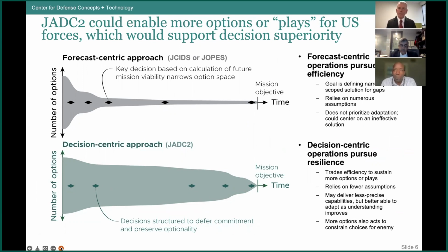So this would argue for moving away from the forecast-centric approach that we take with the JADC2 process, the current DoD requirements process, where we attempt to predict the future needs and then build forces efficiently towards those future needs, and instead move towards a more decision-centric approach where we try to give the warfighters in the field more options further into the fight or further into time, so that we can try to create uncertainty for an opponent like China and undermine that deliberate planning process the Chinese depend on.